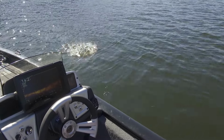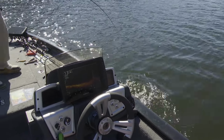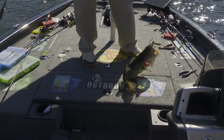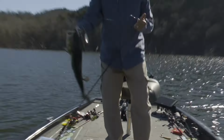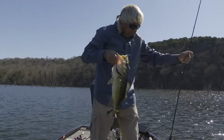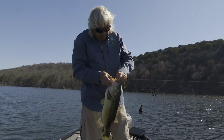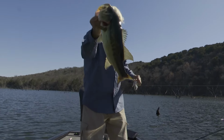Oh, nice one. Ooh, I mean a nice one. Come here, baby. Oh, yeah. Woo, looky there. Look at that. Oh, that's a male fish right there. That's just a big old male. I mean a big old male. Boy, he choked it too. That's a big old fish right there.